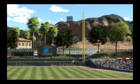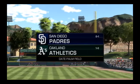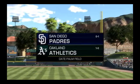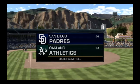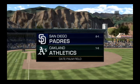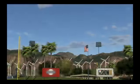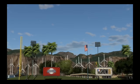It's time for baseball on MLB Network. Today, spring training action from the Cactus League between the San Diego Padres and the Oakland A's. And here's a chance to look at the starting nine for the visiting San Diego Padres.